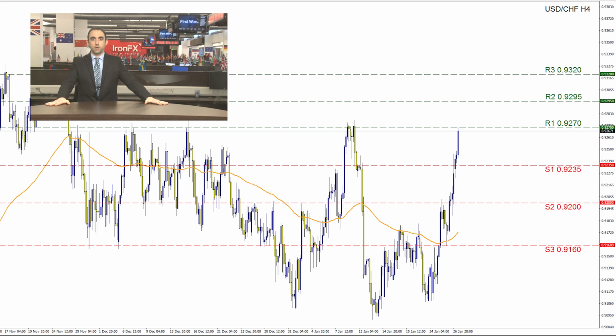If the Forex pair returns lower, then the S1 0.9235 support level can be approached, while even lower, the S2 0.92, which has been the resistance as well as a support in the past, can be engaged. The lowest level for USDCHF stands at the S3 0.9160 and was tested on the 26th of January, but held its ground. Overall, we keep an upward trend bias for the Forex pair.